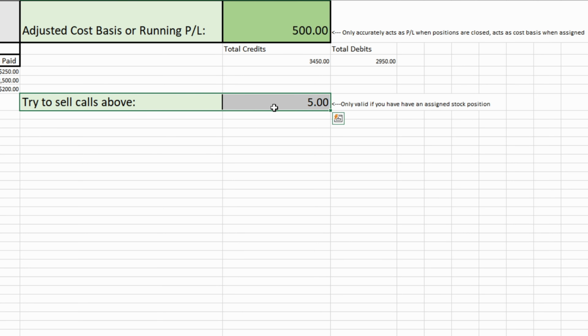This number down here is only valid if you have been assigned. So you can see that here, only valid if you have been assigned a stock position. So these two numbers have some strings attached. Be sure to read the text to the right of these numbers to make sure that they actually mean something. At this point in time, what do we do? We've gone through 1, 2, 3, 4, 5, 6. What do we do? We go right back up to the top.